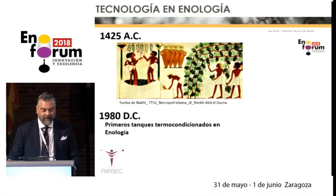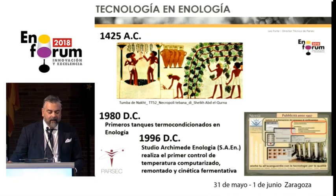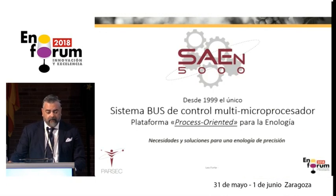In 1,500 years, there's been no advance or development in the processes for winemaking, and the first tanks appeared in more or less around 1980. And in 1996, the Studio Archimede Enologia, where 5,000 is taking the acronym, carried out the first computerized temperature control.